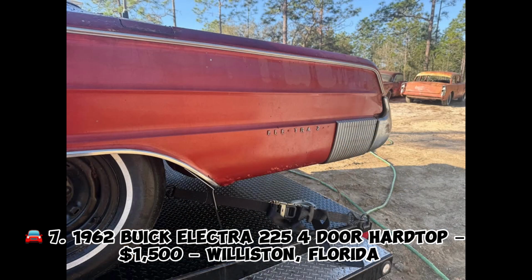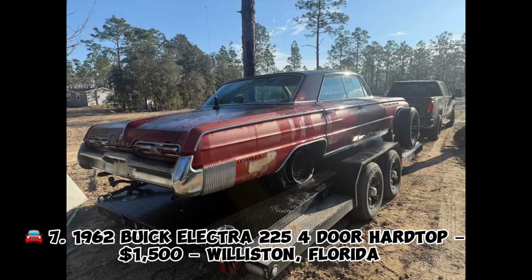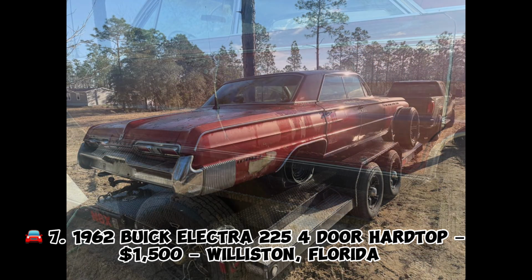It's been off the road for some time and will definitely need a full restoration, but the bones are here. A rare find for just $1,500 with title in hand.